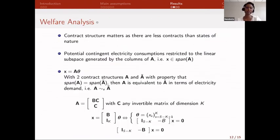I now move to another result, which is the welfare analysis, where I want to show you that the contract structure matters when we make the assumption that there are fewer contracts than states of nature. Why? Because the potential contingent electricity consumption is now restricted to the linear subspace generated by the columns of the contract structure A. Remember that X, the random consumption, is equal to A, the contract structure, multiplied by the portfolio demand. If you have two contract structures, A and A tilde, with the property that the span of A is equal to the span of A tilde, then we can say that the two contracts are equivalent in terms of electricity demand. Why? Because depending on A and A tilde, the consumer will only change his portfolio in order to get his desired electricity consumption X.